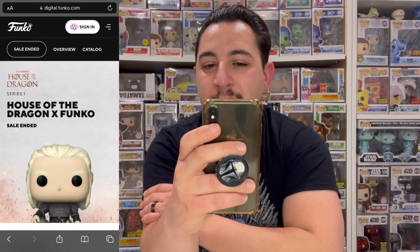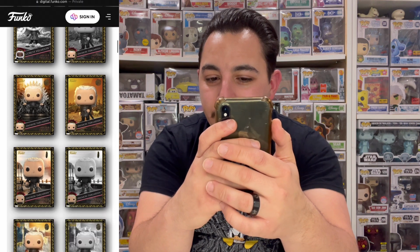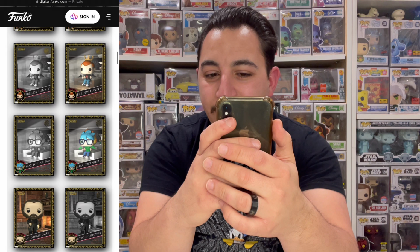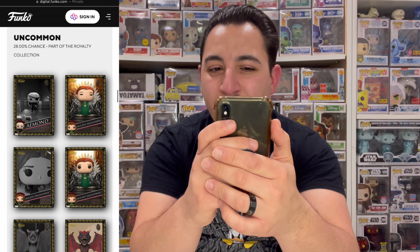I personally don't think a lot of people are going to want this royalty unless they're a fan of the show because it's not a Freddy Funko. But for the commons, we have a 49.54% chance. I'm curious if any of these are not existing pops yet. I'm not really seeing it. See, they have Freddy Funkos in this though. They could have totally done something. They had no Freddy for Game of Thrones and now House of the Dragon as well. Kind of wondering why, because I know they've made Freddy Funkos before.